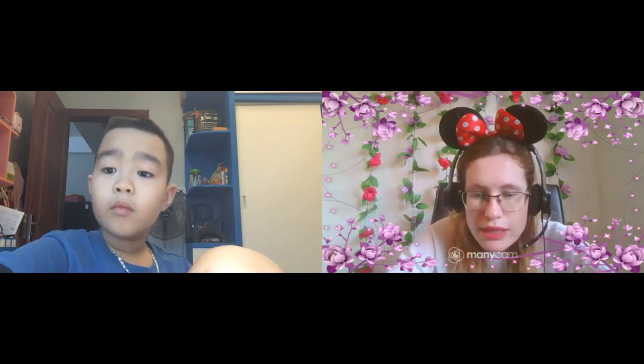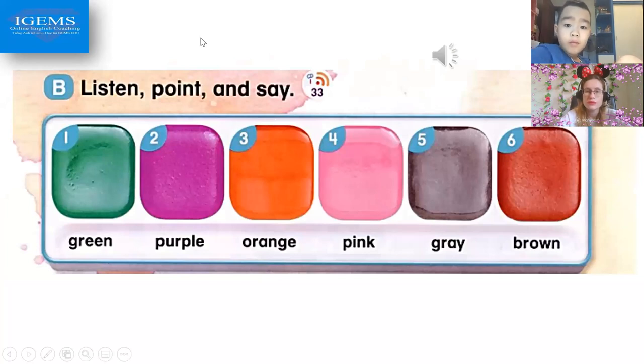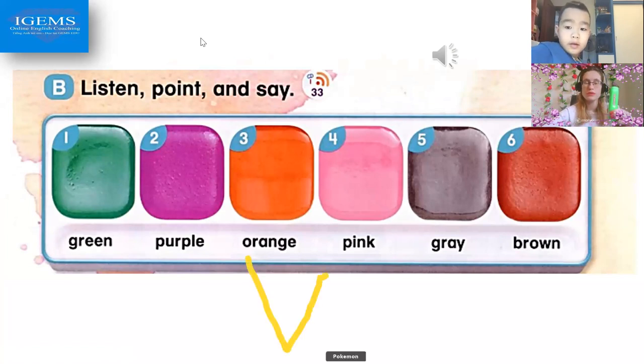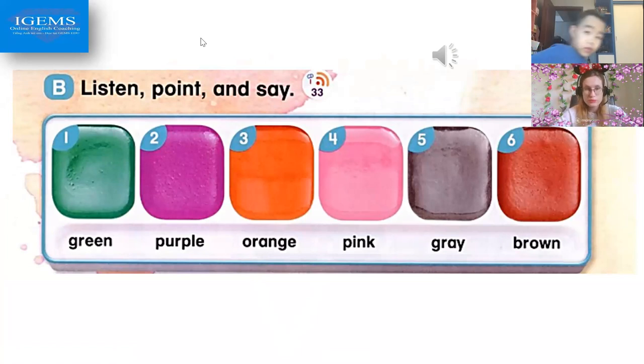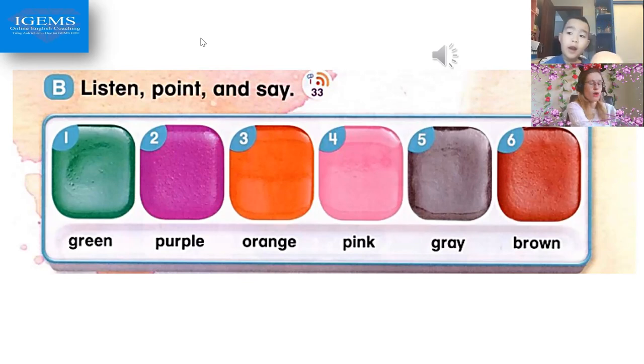Okay, so let's see. Okay, what's next? Let's see. Listen, point, and say. Page 18. Lesson 4. Colors. Listen, point, and say. 1. Green. 2. Purple. 3. Orange. 4. Pink. 5. Gray. 6. Brown.